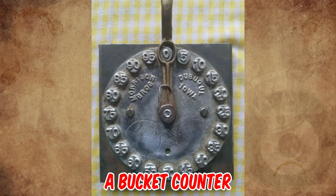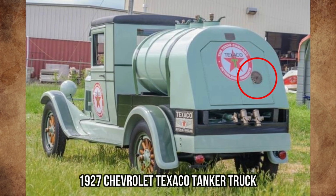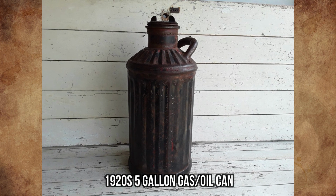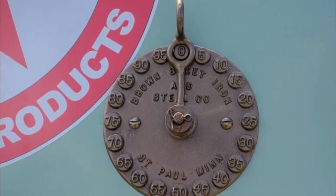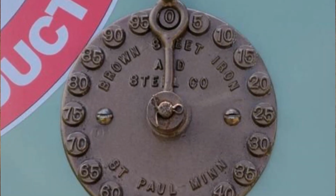The item is a bucket counter. It's for counting gallons of fuel oil, back in the day before oil delivery trucks had power takeoff driven pumps. They would simply open a valve and fill a proven 5-gallon can at a time and carry it to the tank and pour it in. This wheel allowed them to keep a tally of how many gallons had been poured in when it was time to make out the bill, hence the increments of 5.